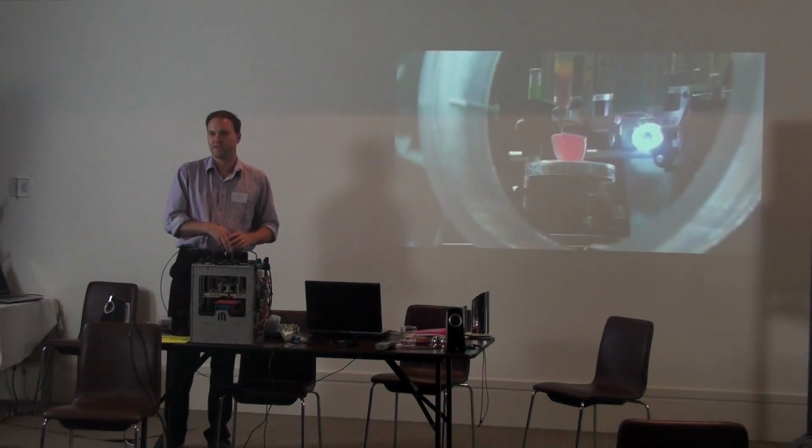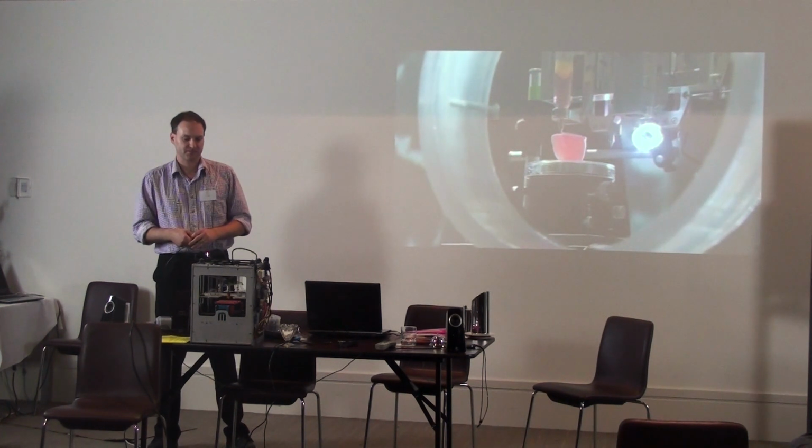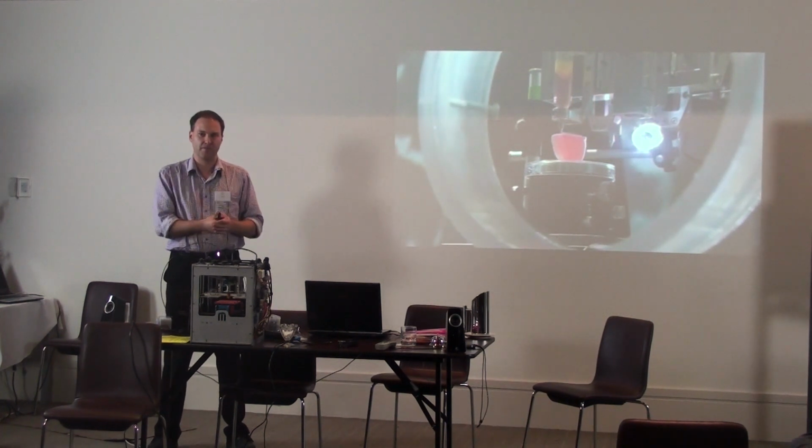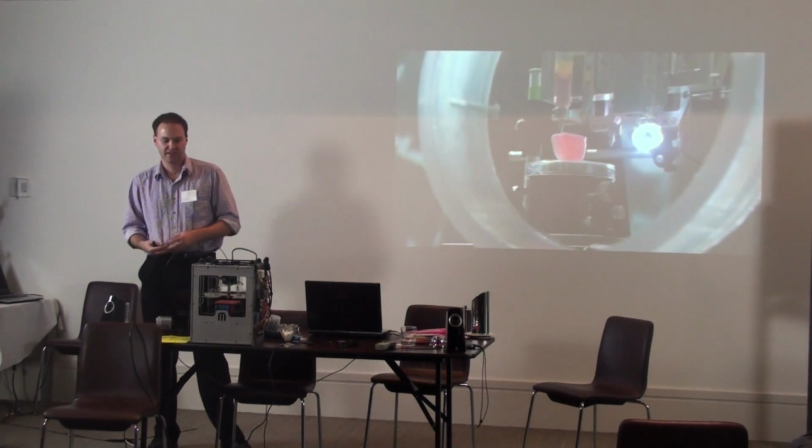One of the other things they're using it for is printing kidneys. So this is a kidney that's been half printed. So they're moving up from simple physical structures to more complex structures.